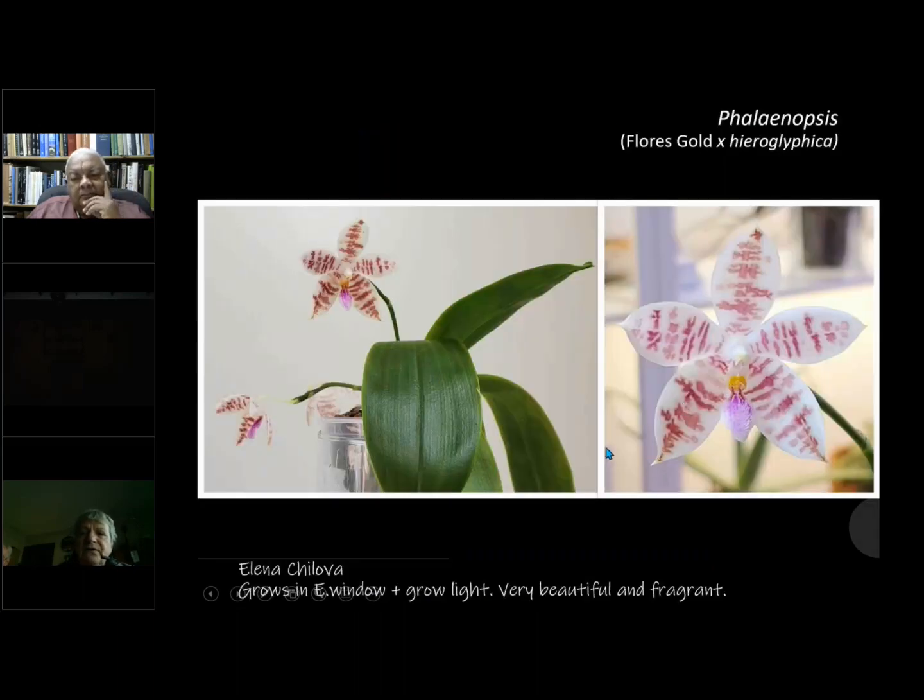Now this is interesting. We saw the Hieroglyphica before, and when you cross it with Flores Gold, and Flores Gold is basically an Ambonensis cross, what we got was something that's a little fuller than the Hieroglyphica that we had before. But the patterning is Hieroglyphica. So the Ambonensis does have bars and stripes, but it also has a yellow background, which didn't come through. So color dominance in color really does vary. But as Elena says, it's very beautiful and it's fragrant. And again, it will produce lots of spikes with flowers on each one, and really produce a show.